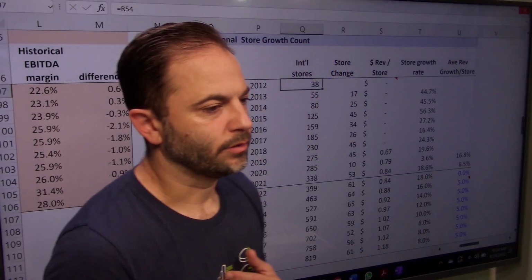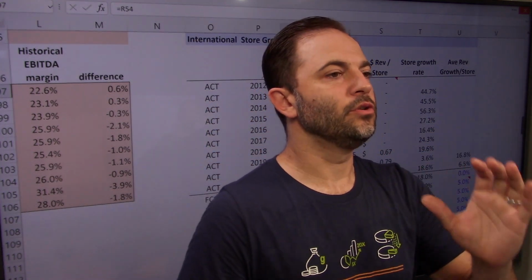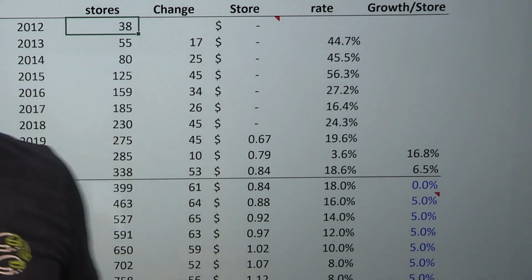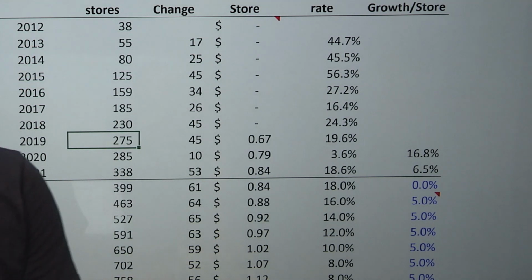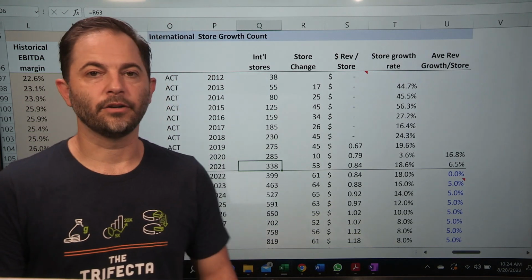Okay, here's the international count. And I believe I said earlier that international sales are relatively new for them. That was not right. It was new when they started breaking out and reporting it. They had stores internationally for a while. So 38 stores back in 2012, very, very small, but it has continued to grow over time to where, as I was reporting earlier, it was 275 stores, and it's grown to 338 stores.